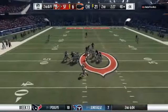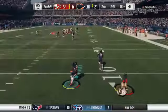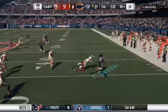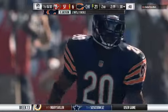They fake the handoff. Now Brady. He's letting this one go for Fuller. And he fires one that's intercepted. Picked off down at the 10. And a great return as he's up close to the 40-yard line.